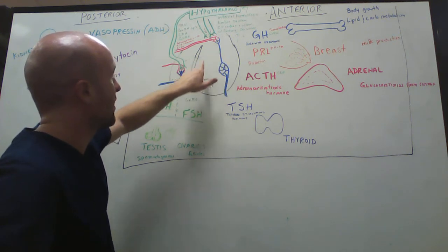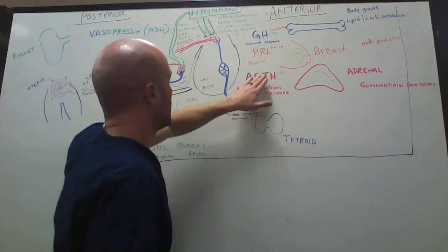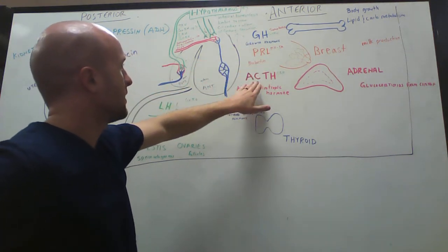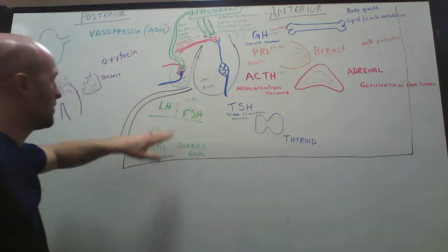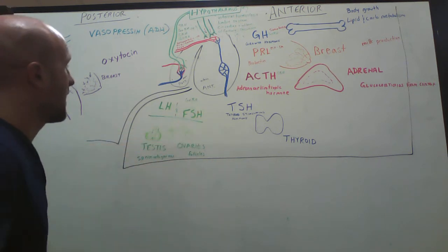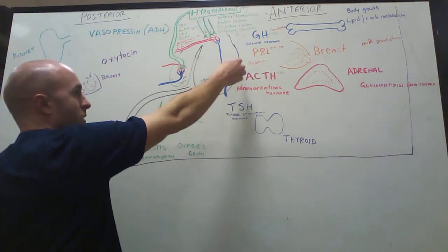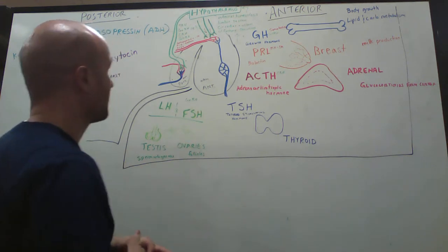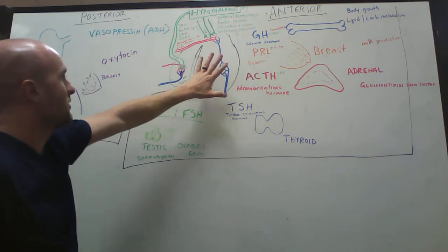and they stimulate these cells, and these different cells release these different hormones: growth hormone, prolactin, adrenocorticotropic hormone, thyroid stimulating hormone, luteinizing hormone, and follicle stimulating hormone. And all of these come in here, go into the blood supply, and then travel to their respective organs where they're going to have their effect. This happens in the anterior, or the adenohypophysis.